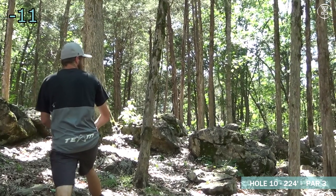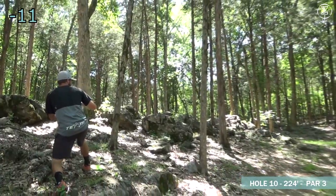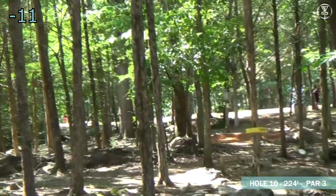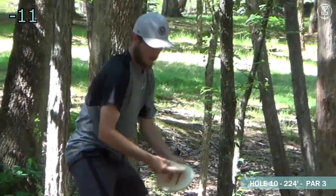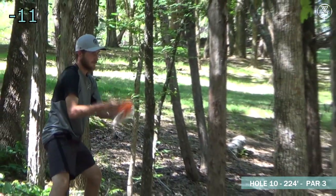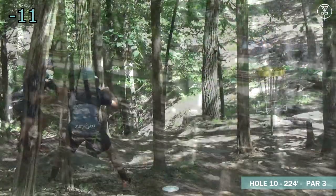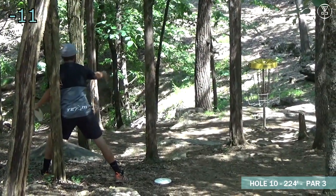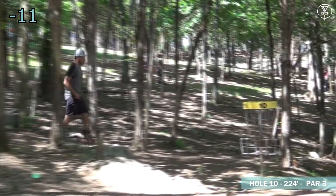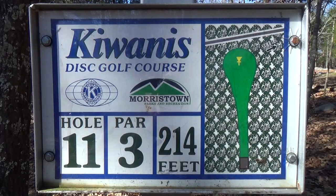When I filmed Dickerson during the 2016 Tennessee State Disc Golf Championships, his drive on this hole landed him way down in the pit near the back. Unfortunately, didn't go in this time. Good putt there. I wanted to switch angles there so you could see what he was actually looking at. He's putting it for such a short hole.